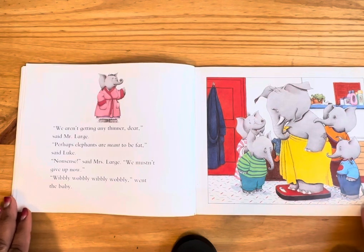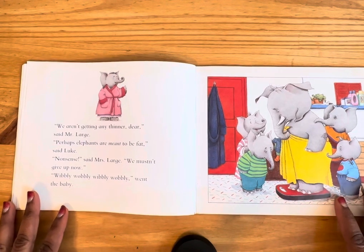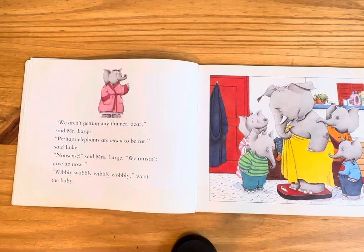We aren't getting any thinner, dear, said Mr. Large. Perhaps elephants are meant to be fat, said Luke. Nonsense, said Mrs. Large. We mustn't give up now. Wibbly wobbly, went the baby.